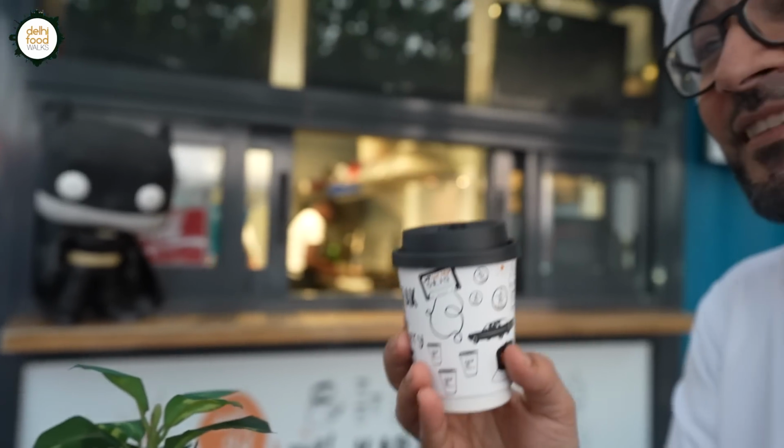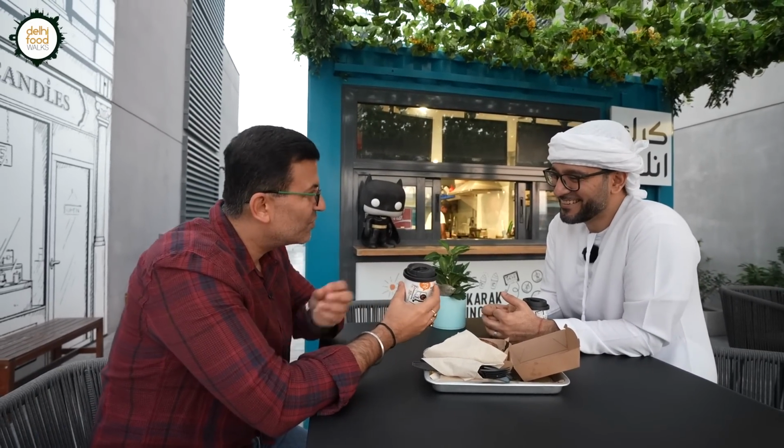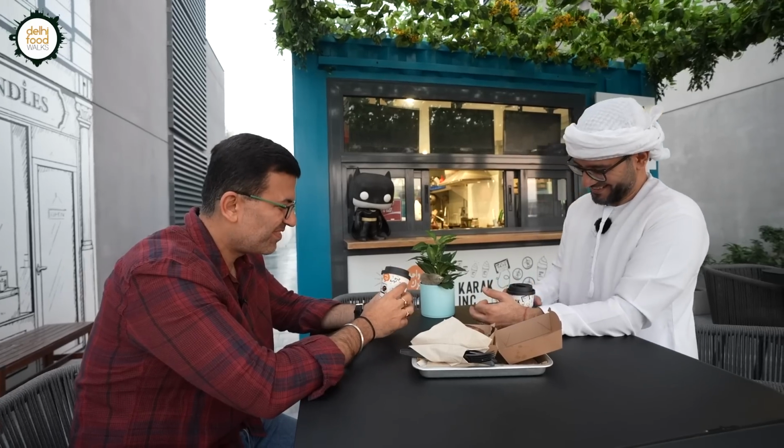They also have great Karak ice cream. It's a soft serve, but today the machine is not running, so you have to come back for that one. I would love to try that, Karak ice cream. Do they have actual black tea in it? Yeah, it's very nice. My father comes here all the time to have that. Amazing, I'm glad you like it.